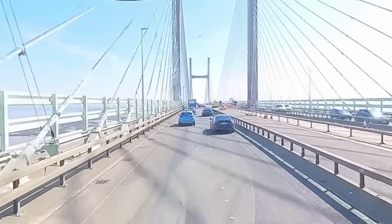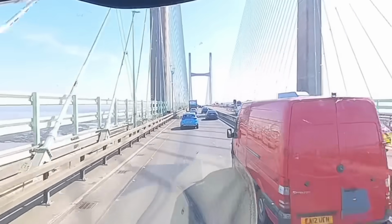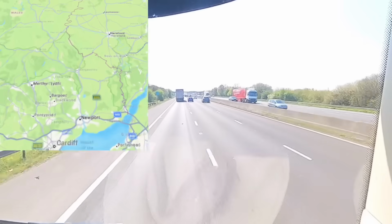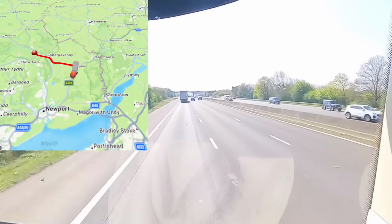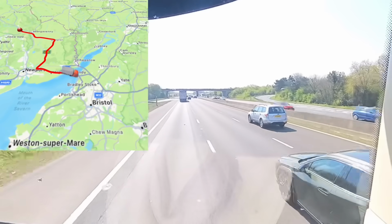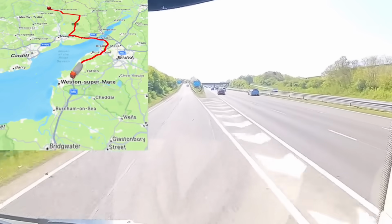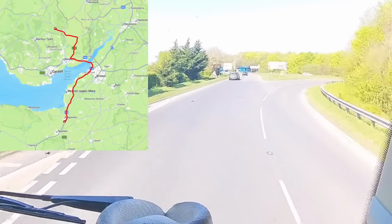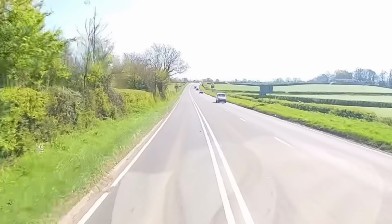For those of you that don't know, this bridge used to be a toll bridge, and you used to have to pay to get into Wales, but not to get out. Once I've crossed the bridge, I pick up the M5 heading south. I've already rung ahead to Compass Tractors to let them know that I'm coming. I've delivered M-Tech trailers in here a few times now on a curtain sider, so I know I won't be delivering straight into their depot.